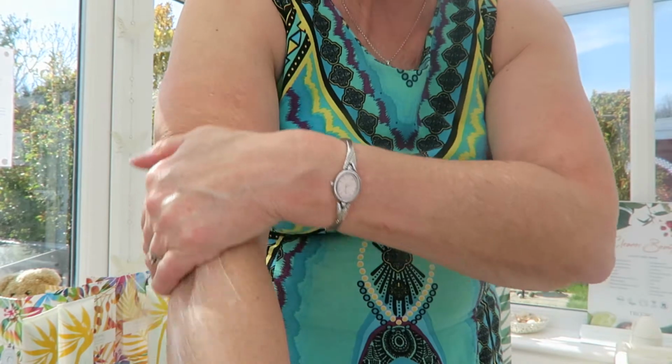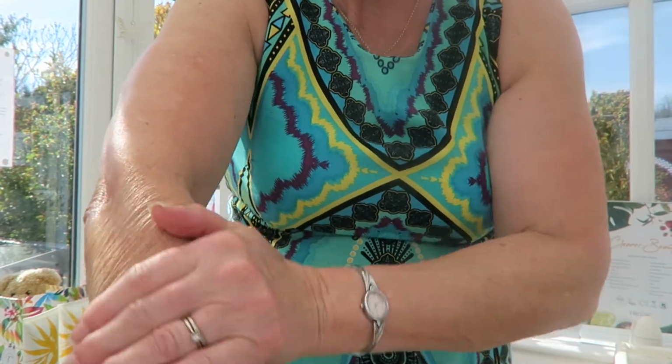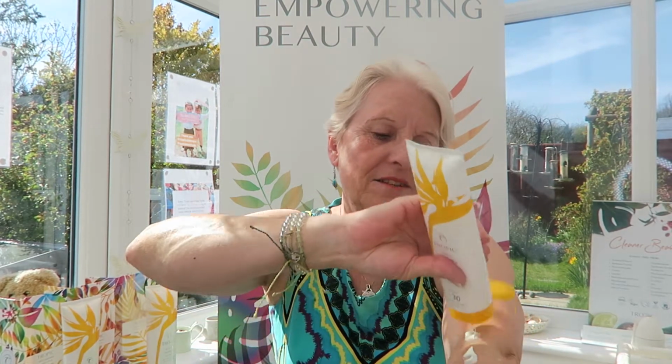You can see it spreads and there's no white cast. It spreads really easily, absorbs everything, and it smells gorgeous. It's the coconut. The smell is gorgeous, but as you can see, I'm protected on that hand. I'm going out in the garden actually in a bit, so I'm making sure that every day I go out in my garden. So I do some work and then I spend a couple of hours in the garden.